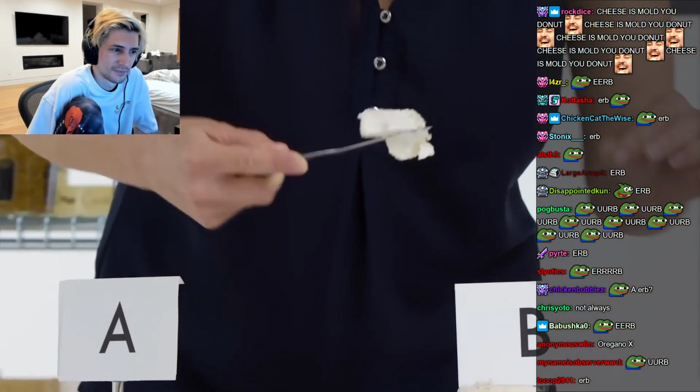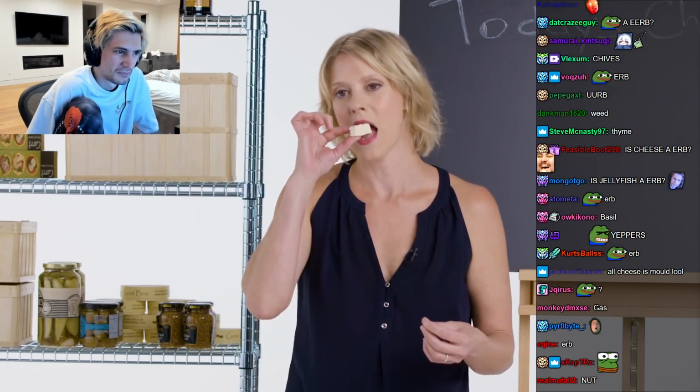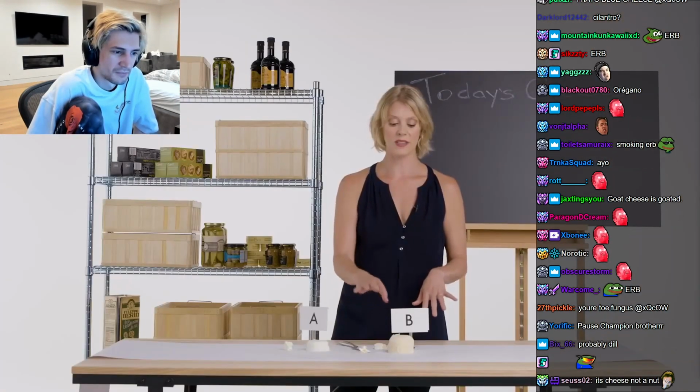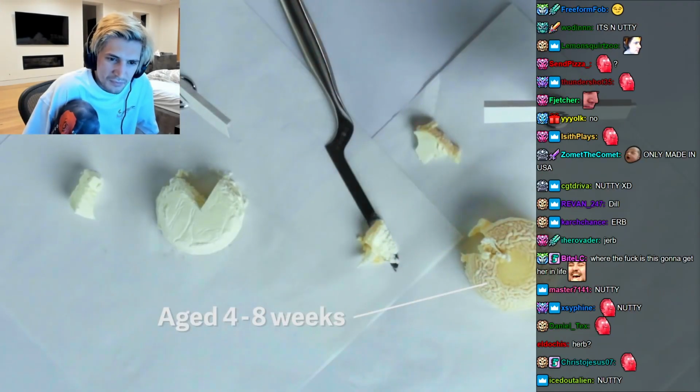This is an aged goat cheese. Kind of like a brie style. Definitely stronger, smells kind of nutty. I'm gonna guess this is about 4 to 8 weeks old because it's gonna take that much time to grow this style of rind on the outside of the cheese.